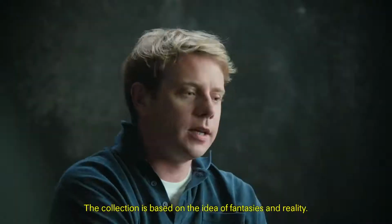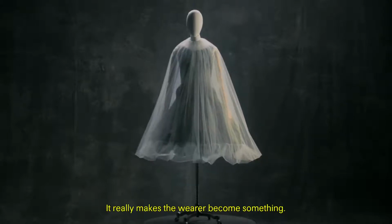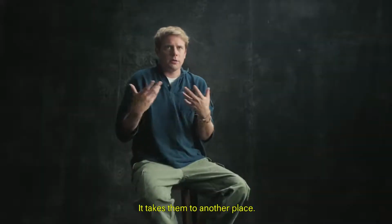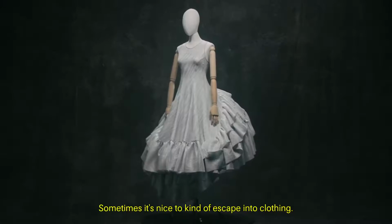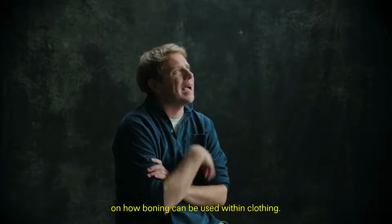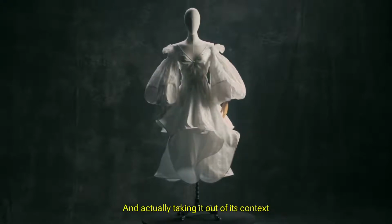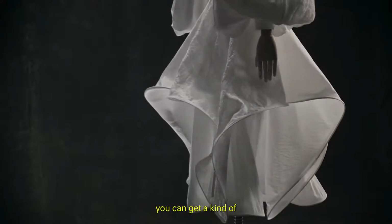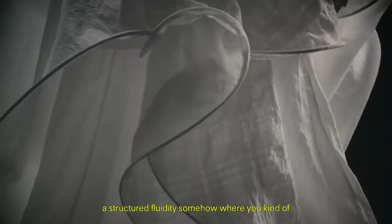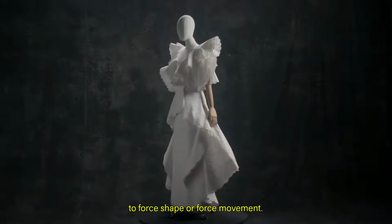The collection is based on the idea of fantasies and reality. It's very confident. It really makes the wearer become something. It takes them to another place. Sometimes it's nice to escape into clothing. I've been doing a lot of historical research on how boning can be used within clothing and actually taking it out of its context. By using it on the different edges, you can get a kind of structured fluidity, where you take a softer fabric, using it to force shape or force movement.